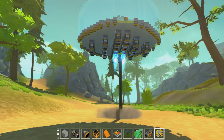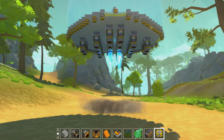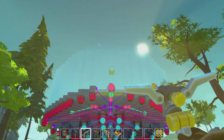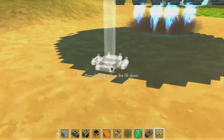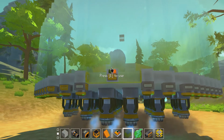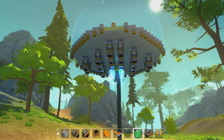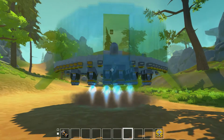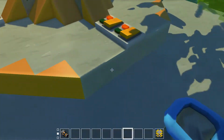Okay, so now if I drop it from heights. Oh shoot. I did not know that hammers broke stuff. Okay, anyways, let's retry that. Got it.